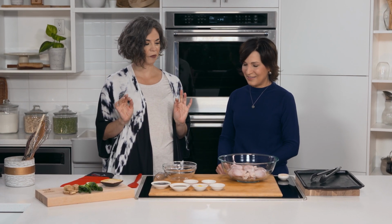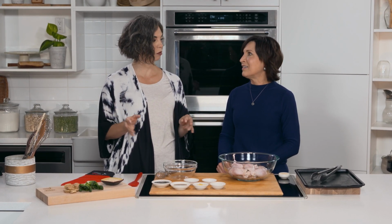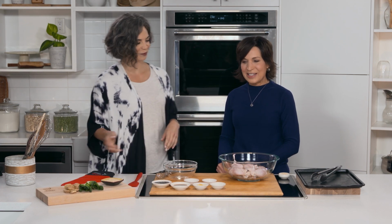Okay, number 1, Hoisin Chicken. This is going to end up very moist and very juicy if we do it right, and it will, because Gina's here to guide us. So how do we put this together? This is such a simple, beautiful recipe with so much flavor. It's a simple glaze, and we marinate this chicken in the glaze for only about 15 minutes, and then it's ready to go into the oven. Nice and quick.